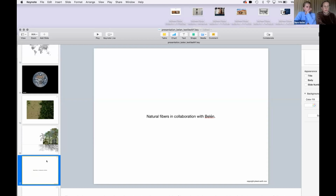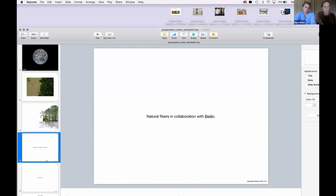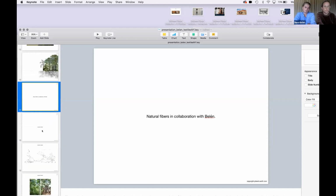And since materials are there much longer than humans, and we as humans being just a tiny time slot in Earth's life, we think it's even more suitable to say natural fibers in collaboration with Belén instead of the other way around.